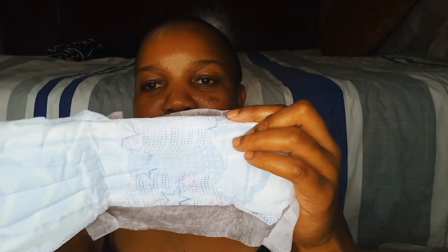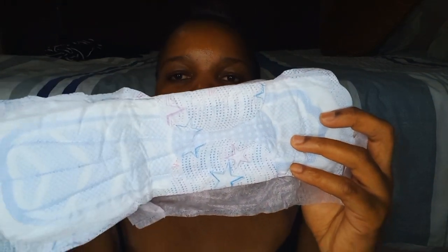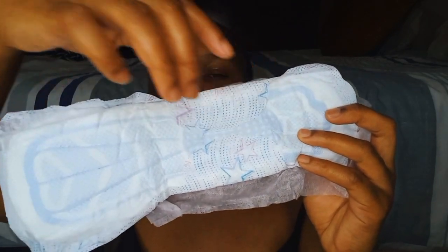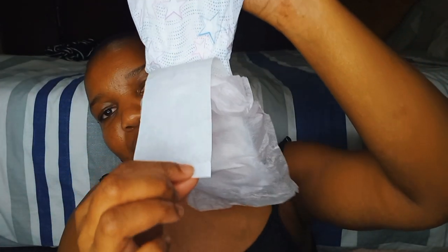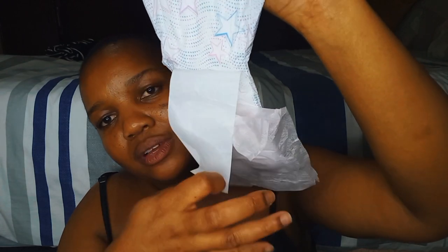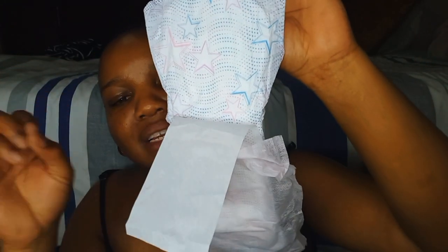And then, guys, I love winged pads. My pads must always have wings. So, and then these are the wings. When I've opened it, I remove this part. I remove it all the way down to here, guys. To here. And then you paste it on your underwear.